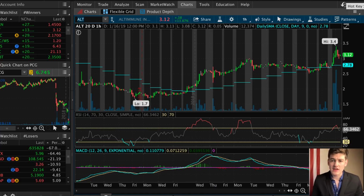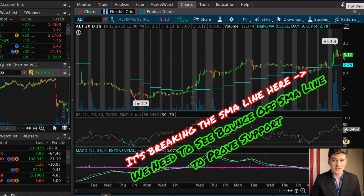I think the only thing that I'd be worried about here is the fact that, unlike Neuro, we do see this break below the SMA line, and stocks that have a history of breaking support are more likely to break it in the future. That's why you need to wait to see a confirmation that the SMA line is indeed providing solid support before you can validate yourself and feel comfortable taking a position. But again, always do your own research. Obviously, something that I feel comfortable taking a position on might be way too conservative for somebody else.